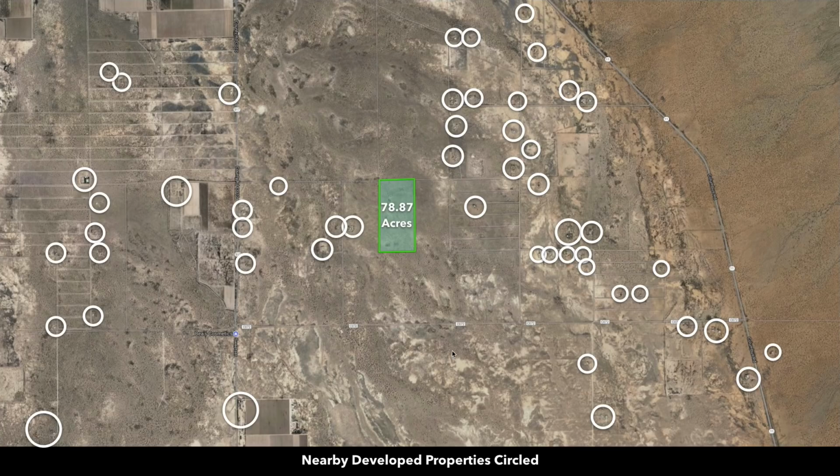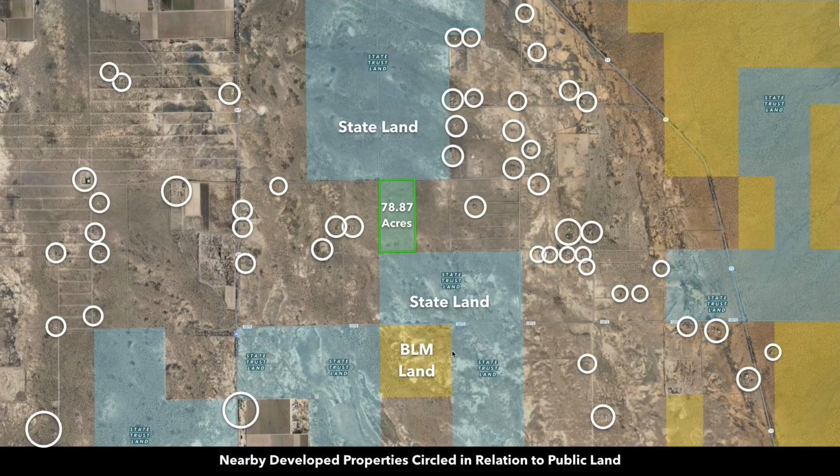Now, many of the nearby landowners have developed their properties with cabins, homes, mobile homes. There's no zoning restrictions, covenants. There's no HOA fees. So there's a lot of flexibility with what you can do with the property. Some people have accessory buildings, corrals, livestock, horses. And now we're looking at those nearby developed properties in relationship to the public land. So you can see where the private land is the unshaded area, and many people within the available space on the private land have done some sort of development.